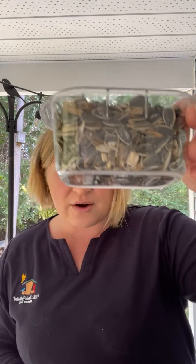Another seed that we carry in a 5-pound bag is striped sunflower seed. It's a larger seed compared to the black oil. This is a good solution for starlings. Grackles will certainly still eat this, so if you're dealing with a lot of starlings, this might be an option. Grace has this in one of her tray feeders, and it's been doing a great job at keeping the starlings at bay. So that's what we have for food.